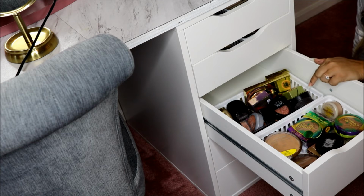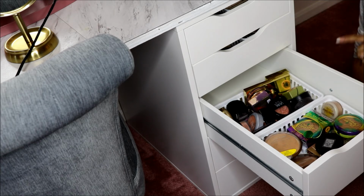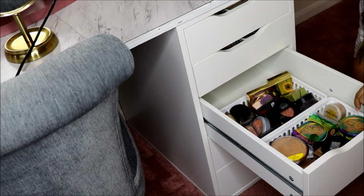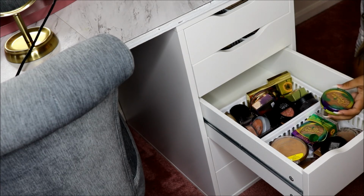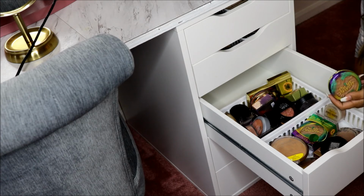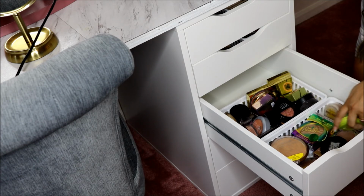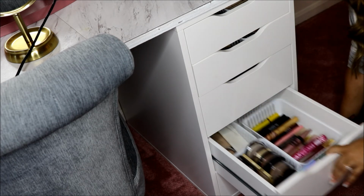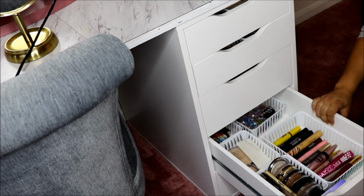In this next drawer, these are my bronzers and my blushes, which is so funny because I have way more blushes than I have bronzers, and I don't really like blush that much. Like, I like blush, but I definitely like bronzer more. I just don't test that many out, and I almost always use my butter bronzer. That's just such a good one. If you guys have any really great bronzer recommendations, let me know, because I definitely want to test some more out.